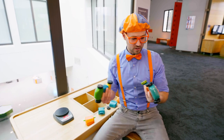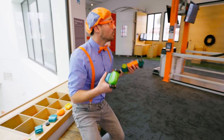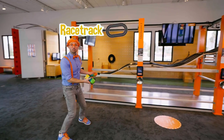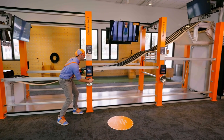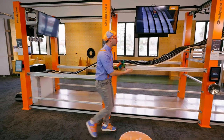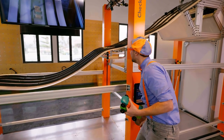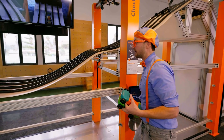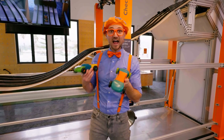Wow. I wish there was a place where we could race them. Whoa, look. Wow, a racetrack. And look at these. You can raise and lower the track. Come check it out. Wow, that looks pretty good. Maybe we can race them and see which one's faster.